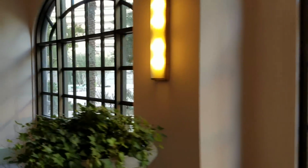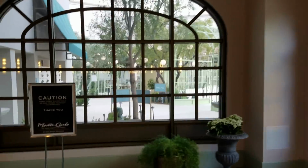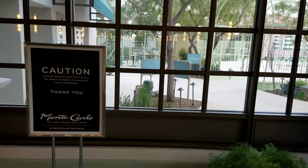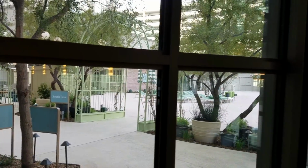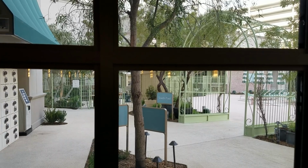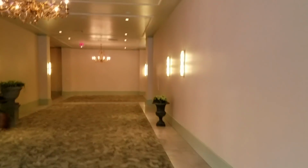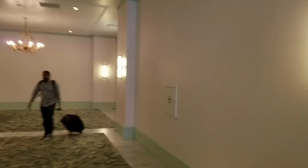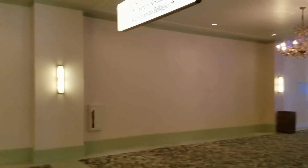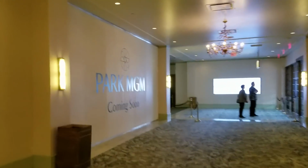So if you didn't see that video, please check it out. This is the Monte Carlo, but it's soon going to be entitled Park MGM. Get a look at the south pool, as much of it as we can see. I'll have to go back and look myself. It seems like there was a lot more construction along here than I'm seeing right now. And you can see the sign saying Park MGM coming soon.